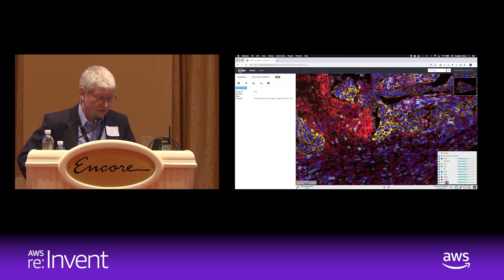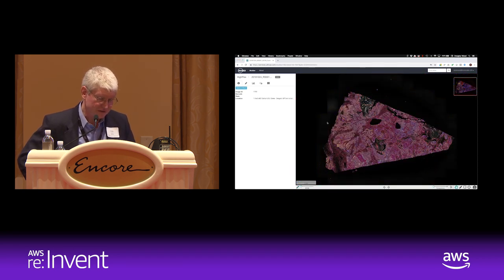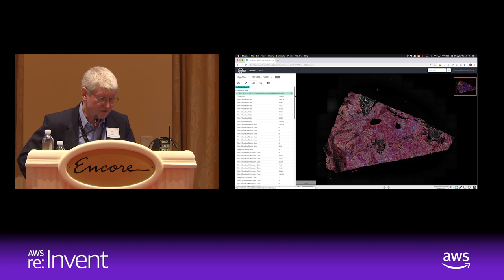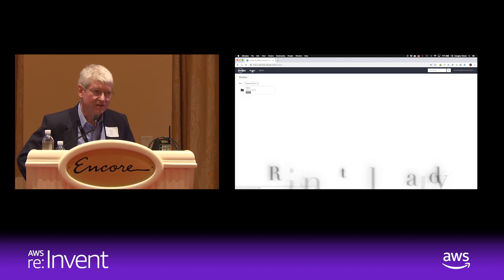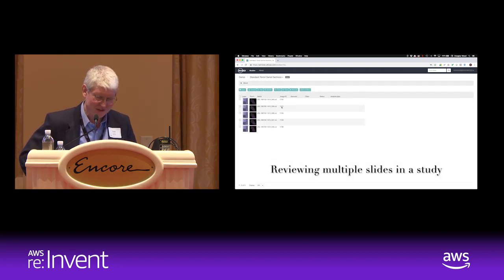We're also in the web client provided by Indica Labs. You can view the analysis results. So we'll take a look at the tabular information. This is close to 200,000 cells, how many were positive in each marker and so on, and the mean intensities and so on of those cells. And of course, there's a great deal that one could do with all that information.